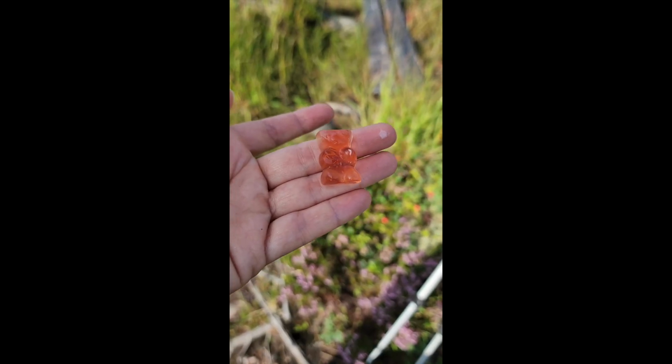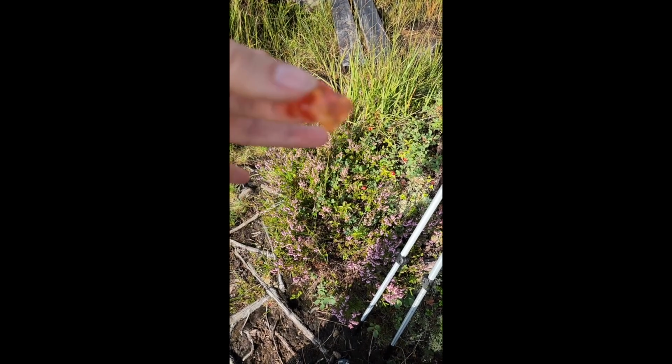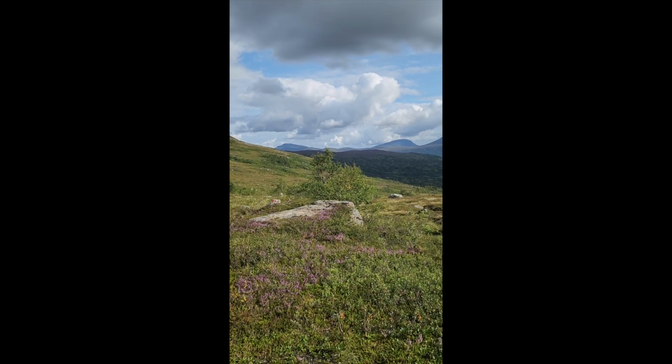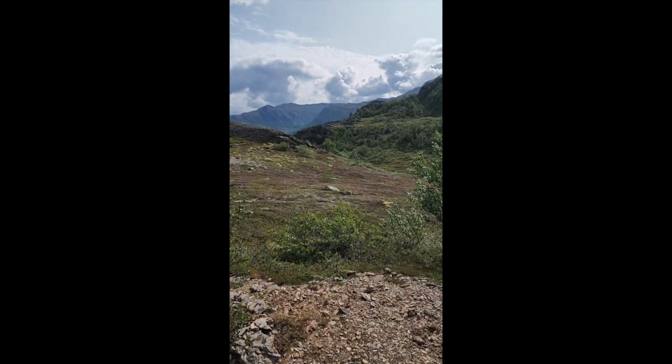To get a sense of how much it rained yesterday, this was a normal gummy bear. Now, focus on the gummy bear. Boing, boing, boing. So on my way from Trollheimen SignaTUR to Gjevilvasshytta, it continues to be a beautiful day.